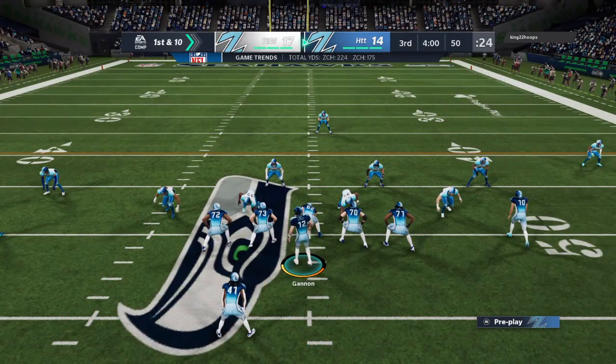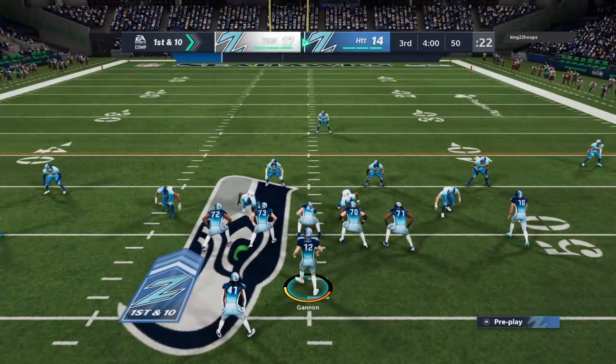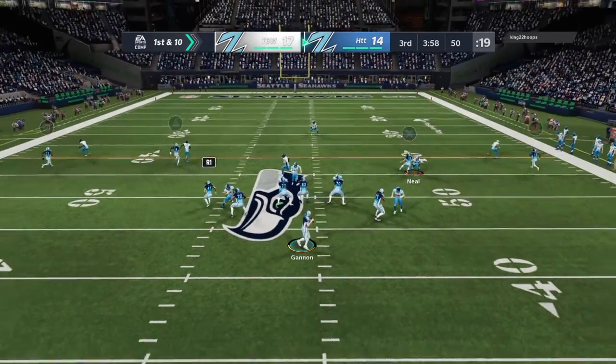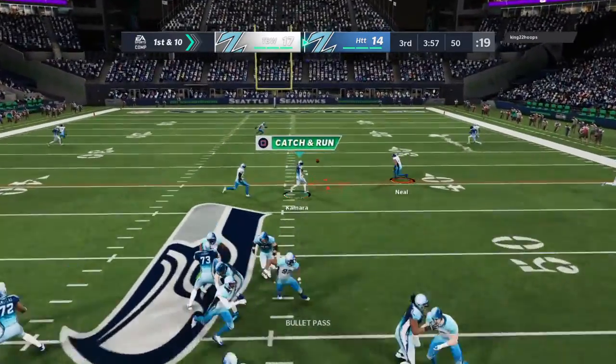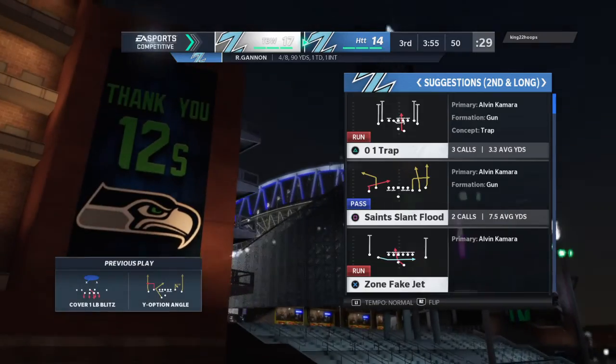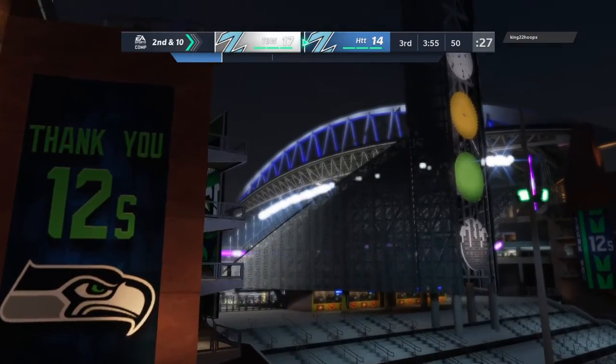So good starting field position for them here as they come up 1st and 10 right at the 50-yard line. From the midfield stripe, they'll look to throw. And this will be incomplete. Physical play on the football there, and it's 2nd down.